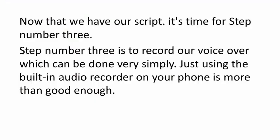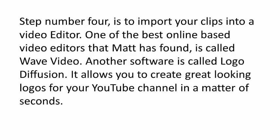Now that we have our script, it's time for step number 3. Step number 3 is to record our voiceover, which can be done very simply. Just using the built-in audio recorder on your phone is more than good enough. Step number 4 is to import your clips into a video editor.